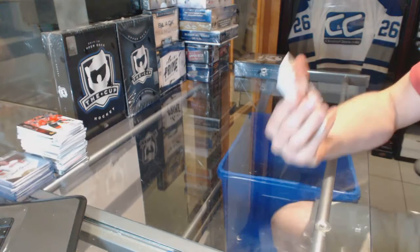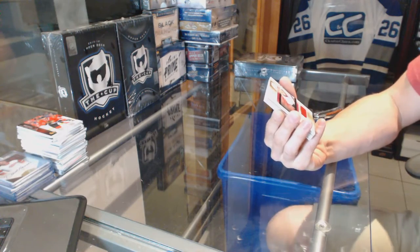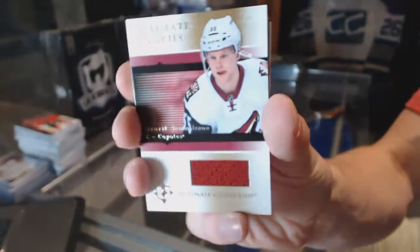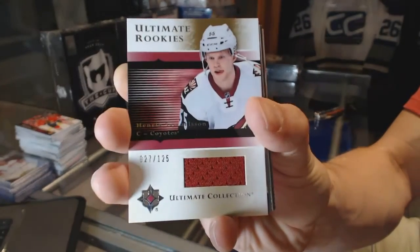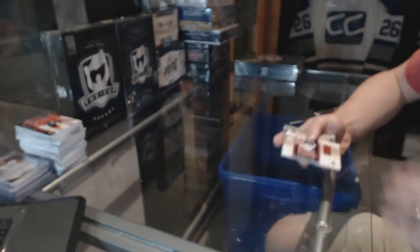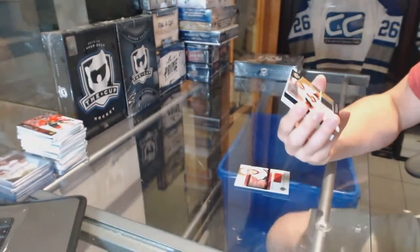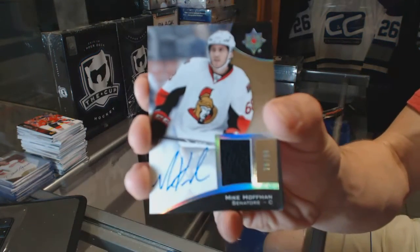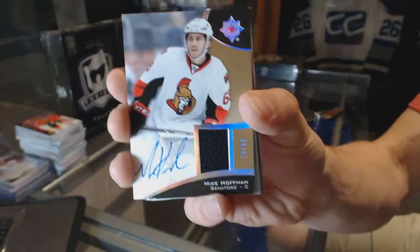All right, we've got an Ultimate Rookies Retro Jersey numbered to 125 for the Arizona Coyotes, Henrik Samuelsson. Henrik Samuelsson, number 125 for the Coyotes. We've got a base jersey and autograph numbered to 99 for the Ottawa Senators, Mike Hoffman.